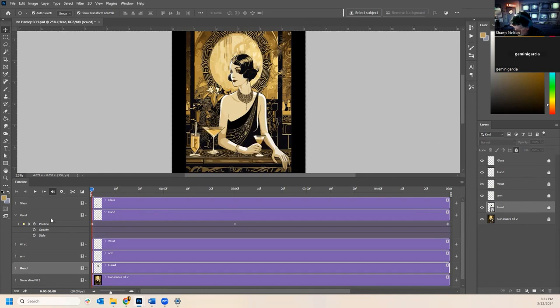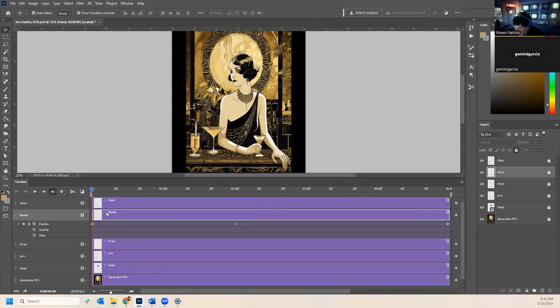Come back. And then we right click on the hand so that we can set a rotational key. We hit rotate. We make sure that resize is off. Oh, I locked the hand. Unlock the hand. Set rotate. Yeah, we're good there. And let's go to frame two where it's moving.